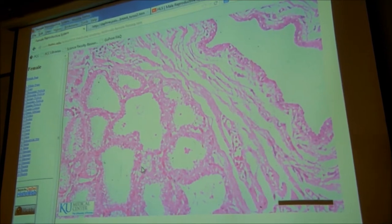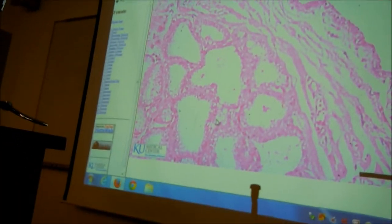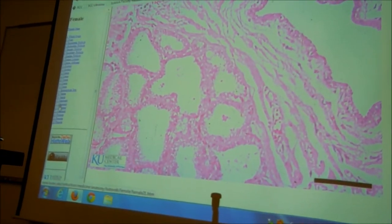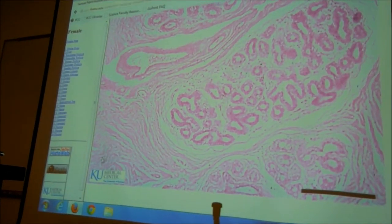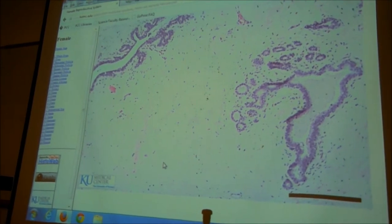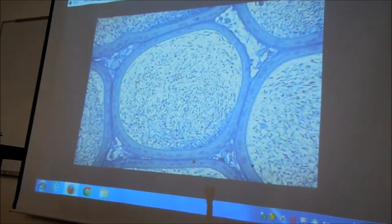So basically the size of the gland should increase as the activity goes up. On your slide, you're going to see something that's not quite like this. You're probably going to see something like this versus something like that. If you can make that distinction, then you understand the difference. Name it.